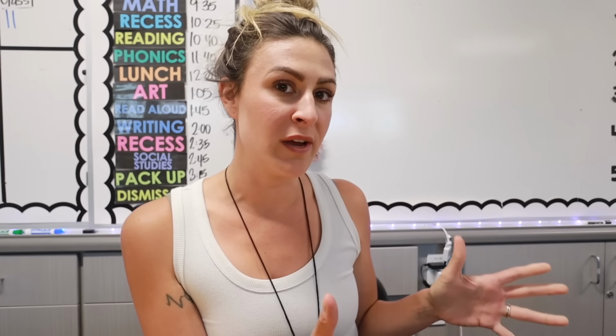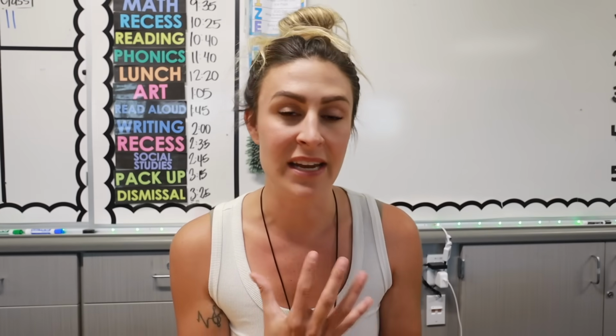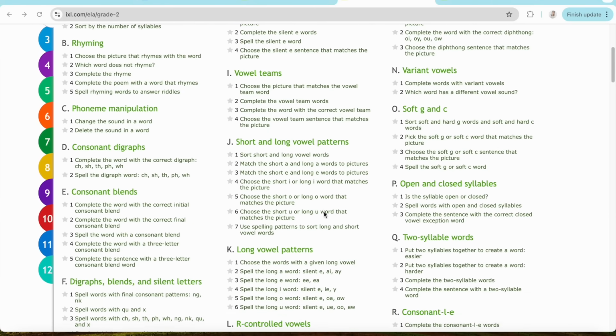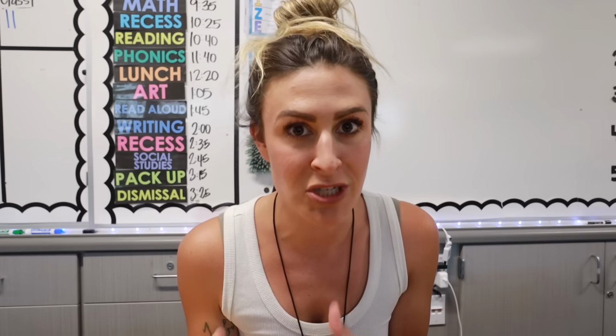So I want to show you over here exactly what it looks like so you can really get a good picture of how the kids can interact with the program. So I've been using it a lot for my ELA and math skills. And one of my favorite parts is that I can choose the specific skill that the kids need. And then if they start to master that skill, it will give them harder questions, or it will give them more questions if it feels like they haven't really mastered that skill, which is amazing.